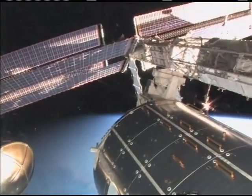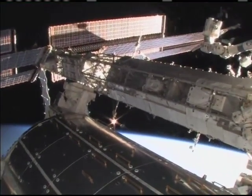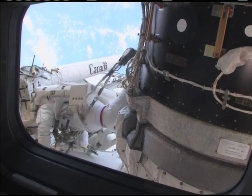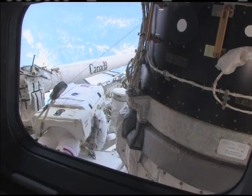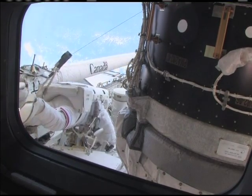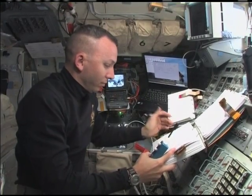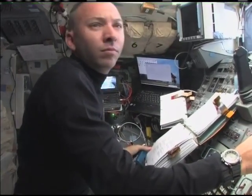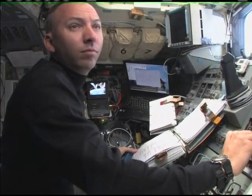A little view of nighttime as we see it over the ground, and as daytime comes up on the other side. Here's a picture of Mike Foreman coming up to the starboard TSA early on in the EVA. He's getting ready to do the bolts that will release the SASA antenna and allow them to install it on Z1 later on. While Bobby and Mike were working hard outside, I was slacking off inside, just playing with cameras and keeping track of things, and trying to send you guys some good pictures.